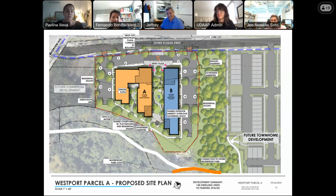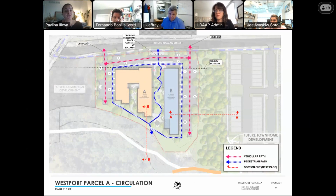The second one then will be over to the circulation diagram, the next one, sorry. So this is also very clear. My questions would be, right now it seems like per your design, there's 2 vehicular access points into the site. The parking is kind of divided between the 2 programs. And then the pedestrian circulation on the site is clear through that green space between the 2 buildings and around the periphery. My question is what happens beyond that?